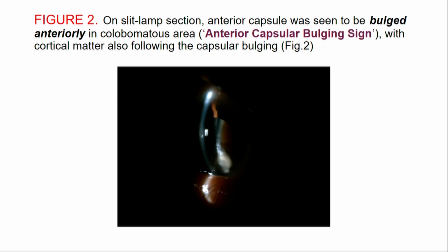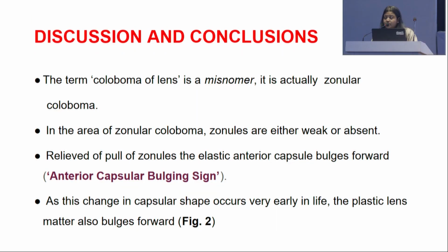On slit lamp examination, the anterior capsule was seen to be bulged anteriorly in the colobomatous area, with the cortical matter also following the capsular bulging. Coming to the discussion and conclusion, the term coloboma of lens is a misnomer. It is actually zonular coloboma. In the area of zonular coloboma, the zonules are either weak or absent.